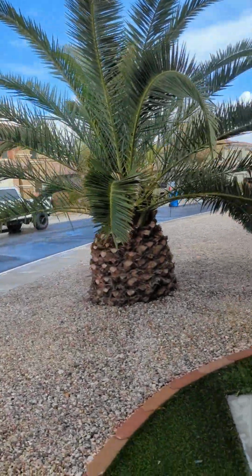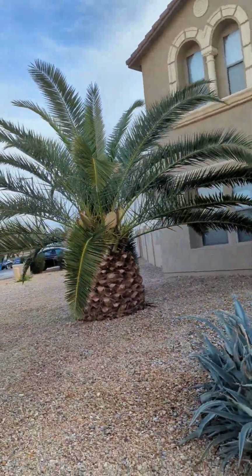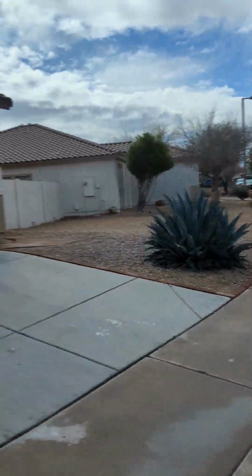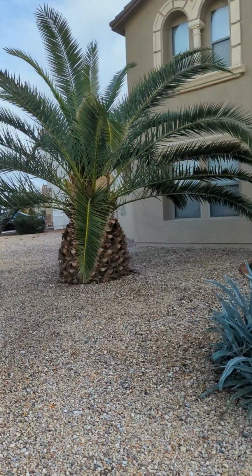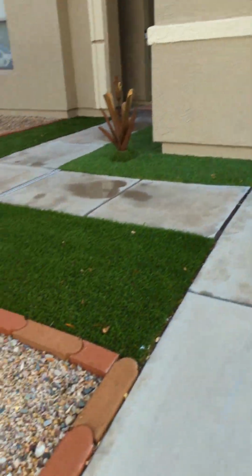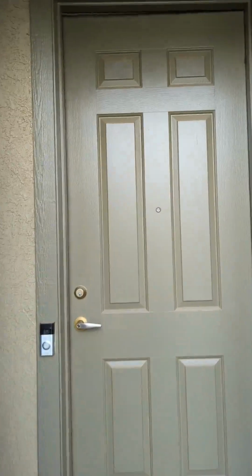All right, now first thing you're going to notice when you come up is that it's on the interior, kind of like an interior corner, I guess you can say. So you can see as it bends back and forth, this is a really nice pie-shaped lot. So there is where you get your 9,000 square feet from. It's got very nice artificial grass and a grand entryway.